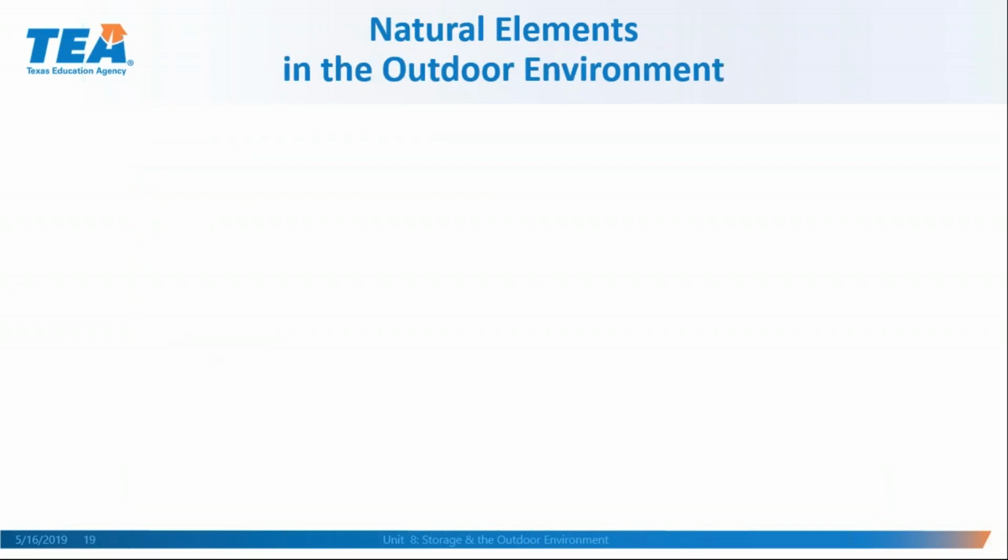So the last best practice that I went over was that the outdoor environment should have a lot of natural elements. Nowadays, you go to a playground, like at a park or even at a school, and there's a lot of plastic, a lot of plastic. And another best practice is that you intentionally put natural elements into the outdoor environment.